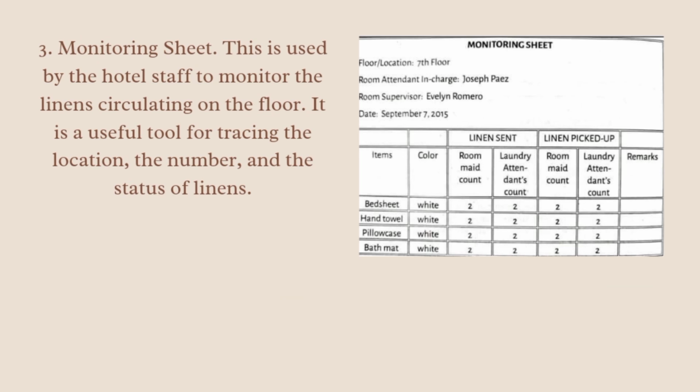Number 3, monitoring sheet. This is used by the hotel staff to monitor the linens circulating on the floor. It is a useful tool for tracing the location, the number, and the status of linens. So, monitoring sheet, ang gumagamit nito ay ang mga hotel staff para ma-monitor nila kung ilan yung mga linens na kino-collect nila and the status of linens, the location.